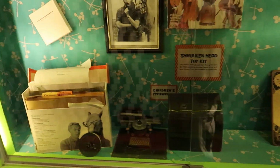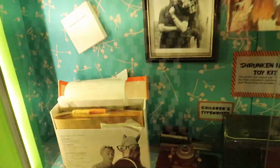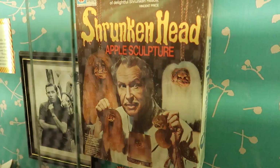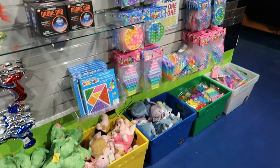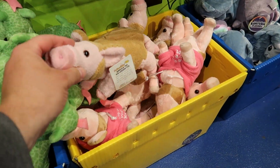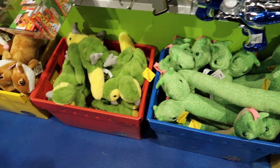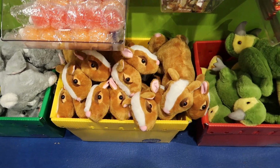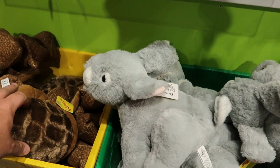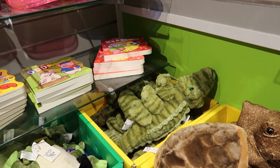This is interesting. We have the original press kit for Mr. Ed, the talking horse, and then Vincent Price's shrunken head apple sculpture kit. Then here in the gift shop, we have some of these freak animals that were in the claw machine. That is a 6-legged pig. This is a 2-headed snake, a 2-headed parrot, 2-headed cow. What's this? This rabbit? Okay, 2-headed rabbit, and 2-headed turtle, and a 6-legged alligator.